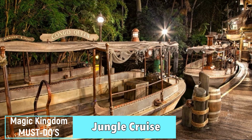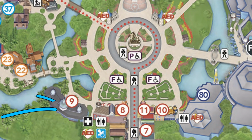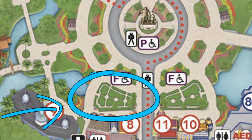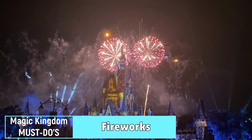At this point, we've ridden most of our major attractions that for us are must-dos or things that we really like to do. We're probably heading back over in front of the castle and picking a spot for the fireworks. Our favorite spot is usually on the grass area, right in front of the Crystal Palace and Casey's Corner.